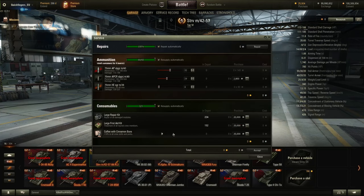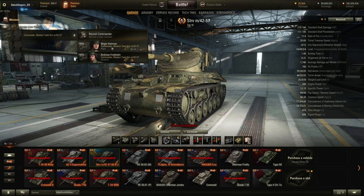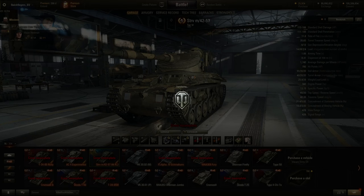Firstly, the premium consumable for Sweden is coffee with cinnamon buns. You know what, I think it would have been far better to have meatballs while gaming. What are you doing?